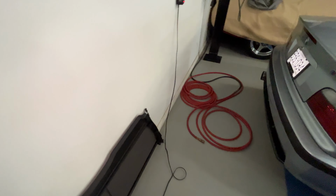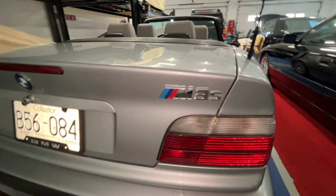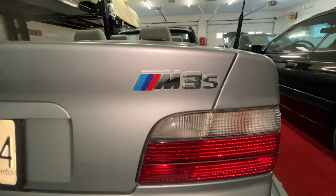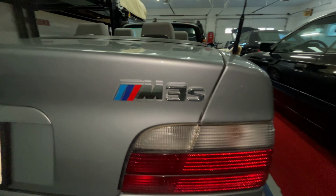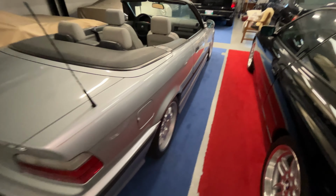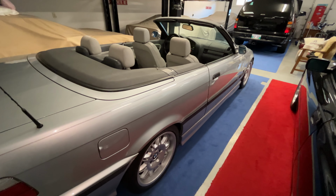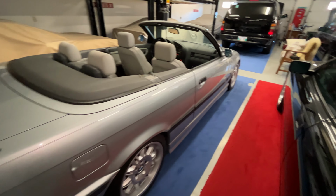Let's get the little windbreaker for it. So it has a cool little emblem on there that's not correct. M3 with a little S on it. The S is added for Supercharger. Hey. Because when you beat me, you can say you beat a supercharged car.